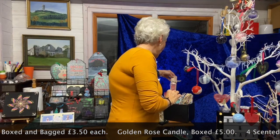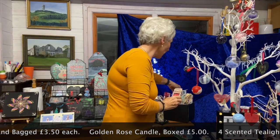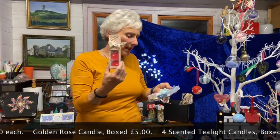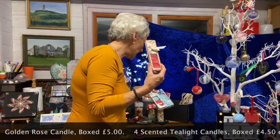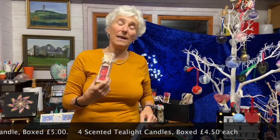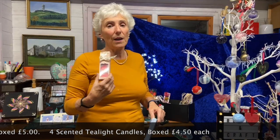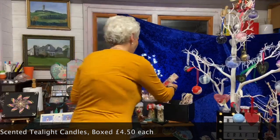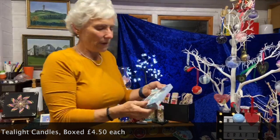So what else do we have? We have collections of 4 scented tea lights. Now this one is done up as Christmas. And again, if you need any more of these, please speak to me and order them from me, because I can make those up for you individually for as many as you need.